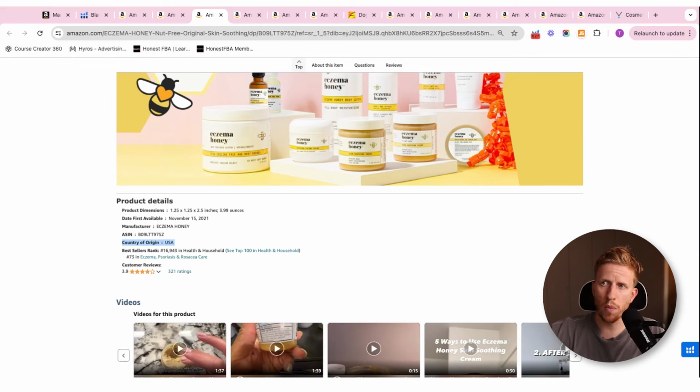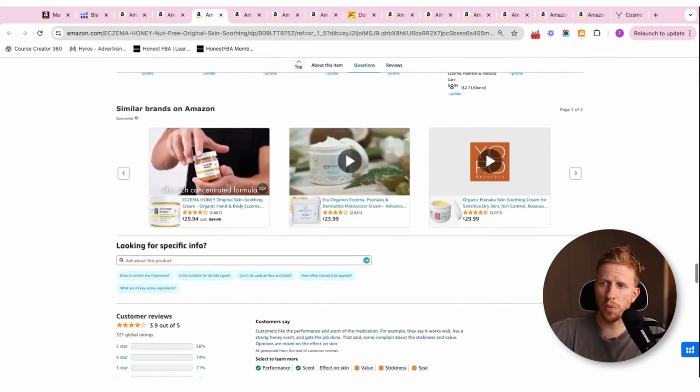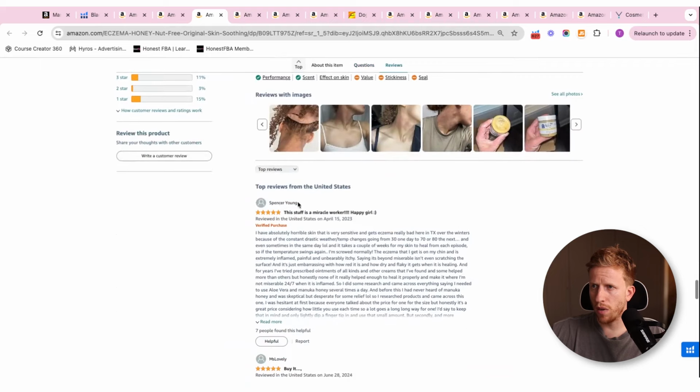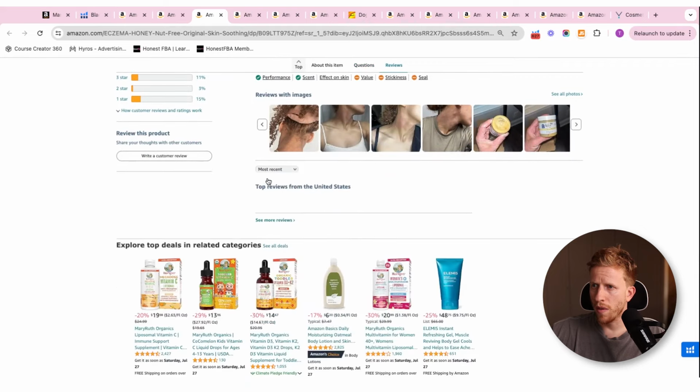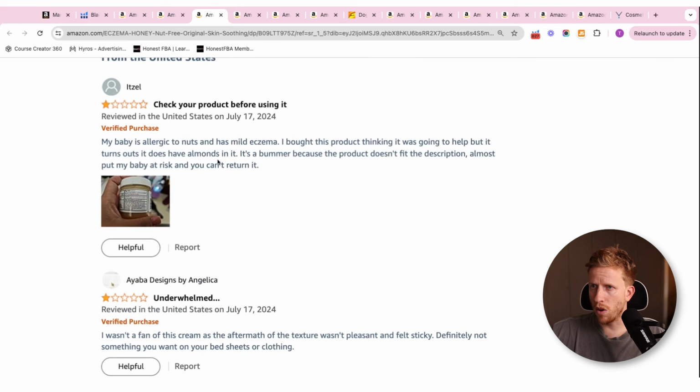They'll send it to a co-packer who will then put it all together, package it all up, and look at this. This is great. This is a really cool brand. So these are the sorts of brands that I love looking at. I love analyzing and stuff. It looks like they're getting some, bad. It's got almonds in it.